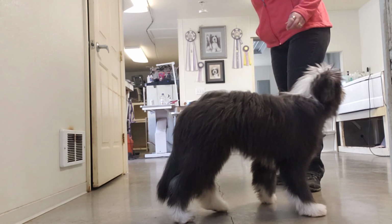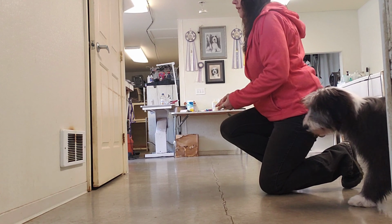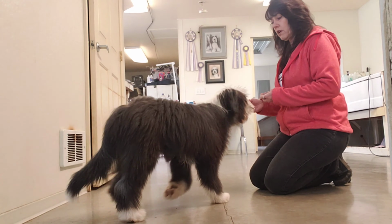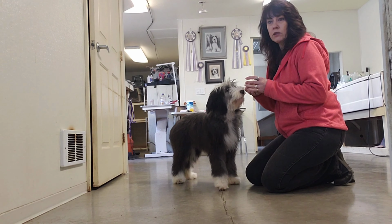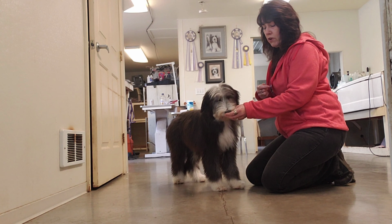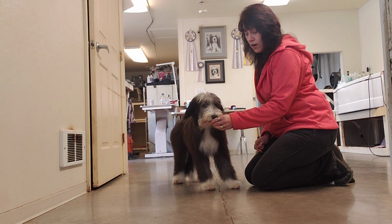Okay, so this is a cookie toss name game. Now, this has a couple of ways that you can do this. It comes in handy for little baby puppies that are 8 weeks when you just first get your puppy and you do decide on a name. They don't quite track very well with their eyes, but they do have a good sense of nose.